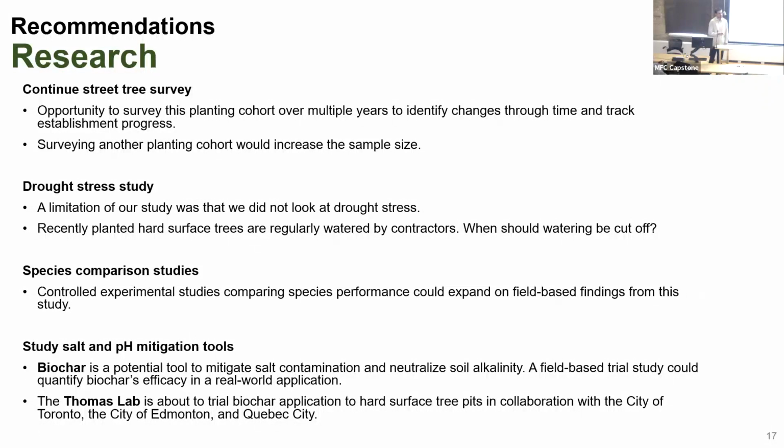Another interesting line of research would be these species comparisons. These commonly planted species, there's fairly limited research about them, and most of the information you can find is from nursery websites. So it'd be interesting to build on some of our findings from this field-based survey and answer questions like, why did accolade elm perform better? Was it more salt tolerant? Was it more drought tolerant? So I think controlled experimental studies might be able to further explain those kinds of differences.